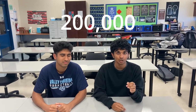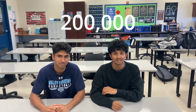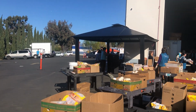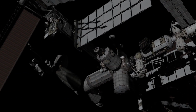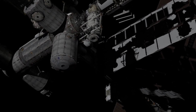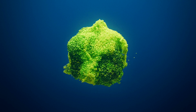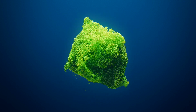200,000 tons. 200,000 tons of food are thrown out every day just in the United States alone. Organic waste is also a major challenge for long-term space travel. Not only does it take up valuable storage space that could be used for other materials, but it can also cause odor and air quality problems. In addition, organic waste can provide a breeding ground for bacteria and other microorganisms that could have a detrimental effect on the health of astronauts.